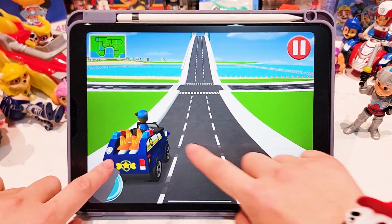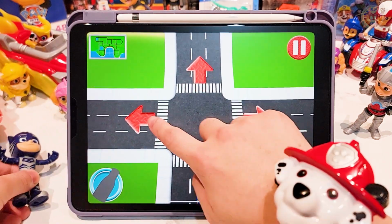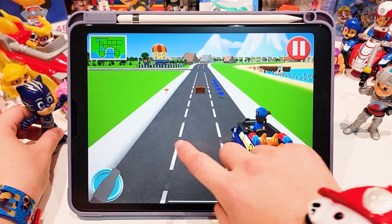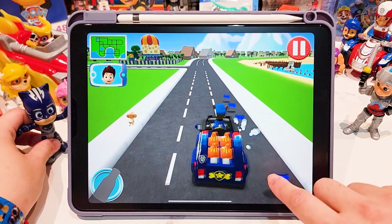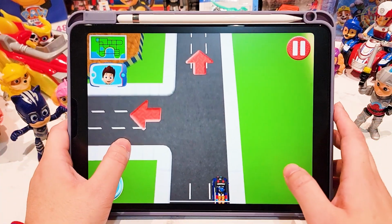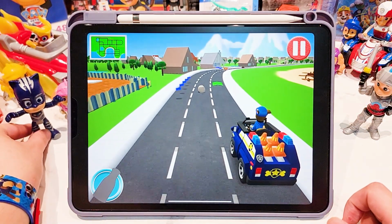Turn left. This is the way. Good job! Watch out for the obstacles on the road. Swipe left or right to turn left. Go straight. This is the way. Good job!